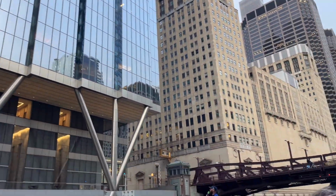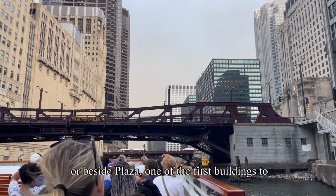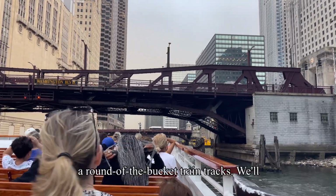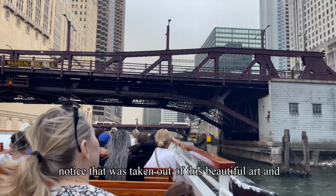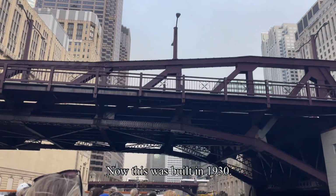And it's something we're very grateful for. Now, on your right, you're going to see 2 North Riverside Plaza, one of the first buildings to ever take on the air rights challenge to build around and above the train tracks. You'll notice how it's decked out in this beautiful art deco aesthetic. Now, this was built in 1930.